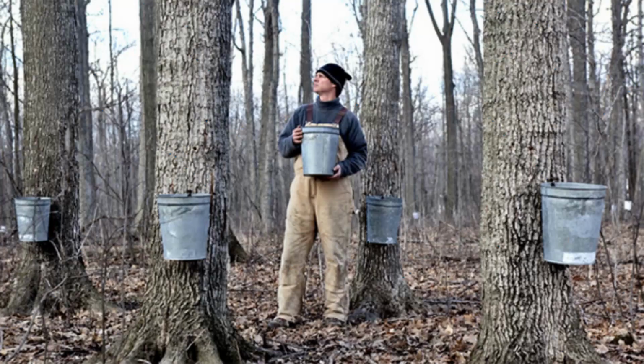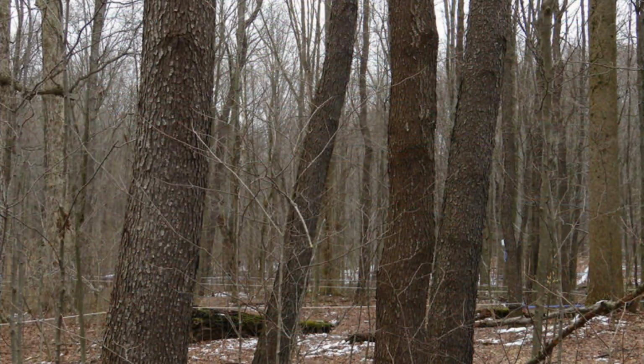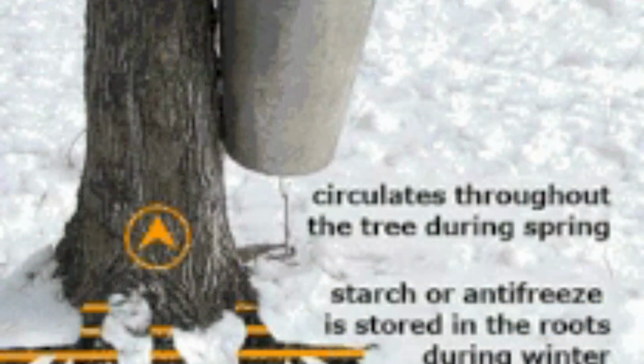Maple syrup, nature's gift. Maple syrup is delicious and liquid gold. Have you tried it? It all begins with the beautiful and mighty maple tree. This is a maple tree forest in the early spring. In the early spring, sap begins to run through the maple tree.